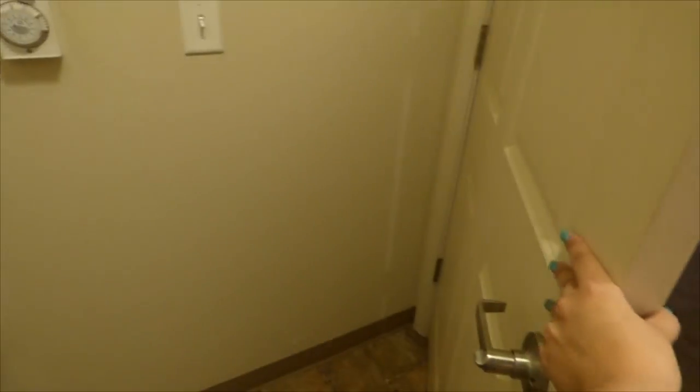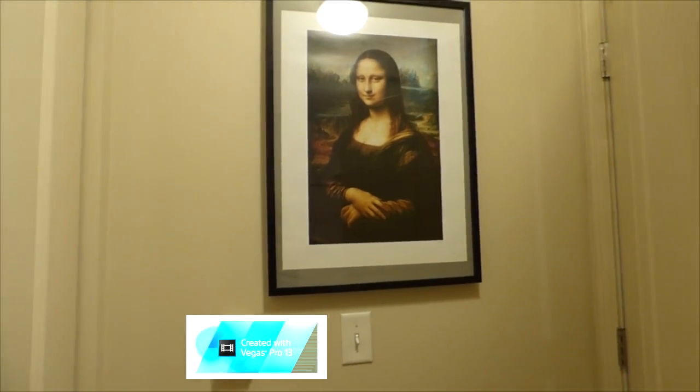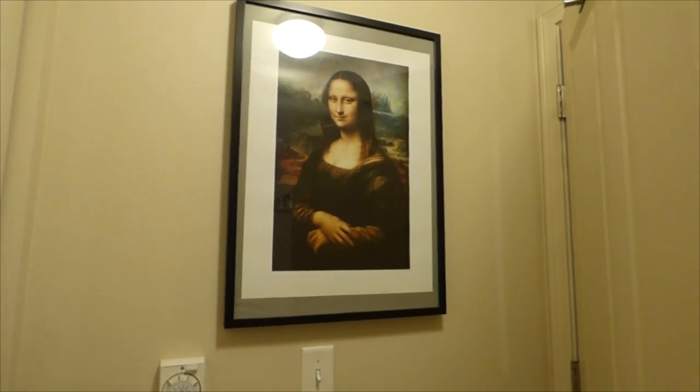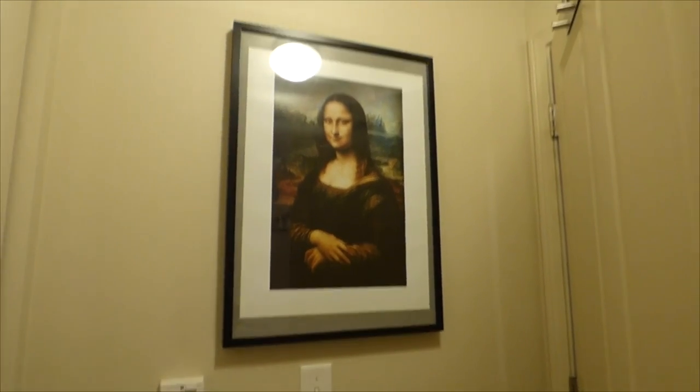So his litter box, I moved it for the video, but usually it sits right here. Let me show you. It sits in this little space right behind our bathroom door. So the bathroom door doesn't open all the way, but it does open enough, so we're okay with that. But it usually sits here right under our lovely Mona Lisa. Don't ask me why the Mona Lisa's in here. I don't know. It was a spot. And it's so hilarious because she sits right across from the toilet. So you know how she's like watching you all the time? Yeah, it's kind of weird.